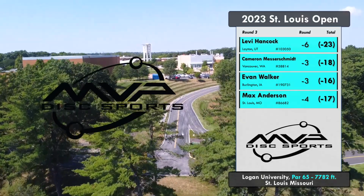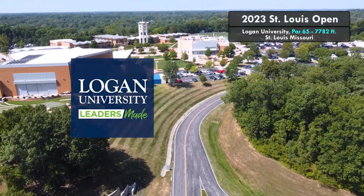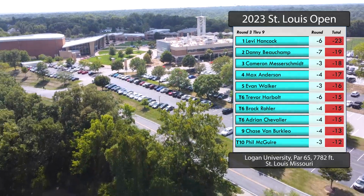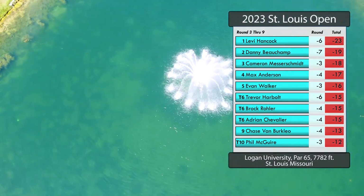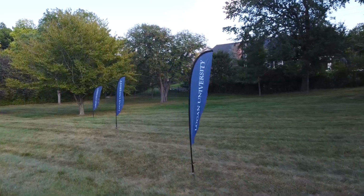Pretty good. We have Levi Hancock kind of giving himself a sizable lead. We have Danny Beauchamp coming for him from the chase card, but he still has 4 strokes on that. So let's see if Levi Hancock can pull this win out as we get to some of the more scoreable holes on the course, starting with this first par 4 with a lake on the left.